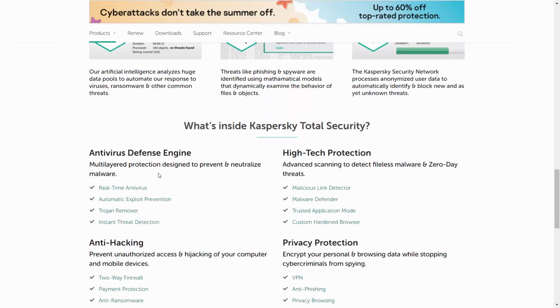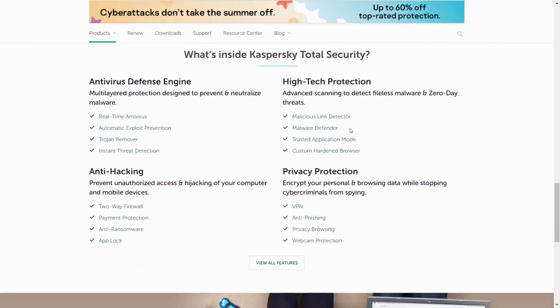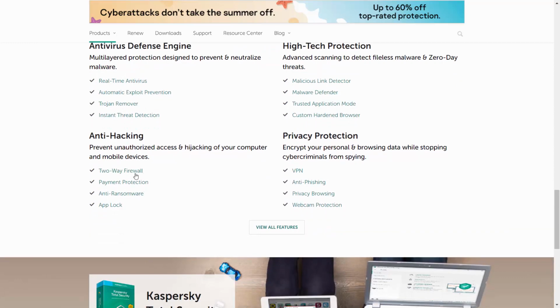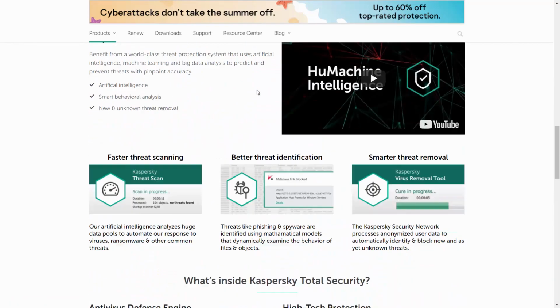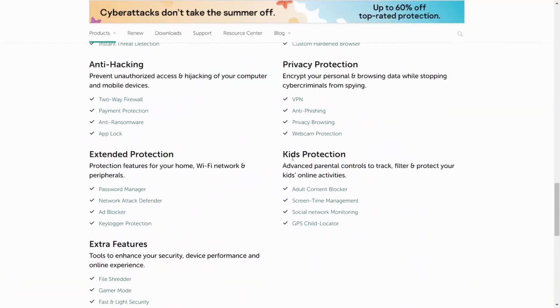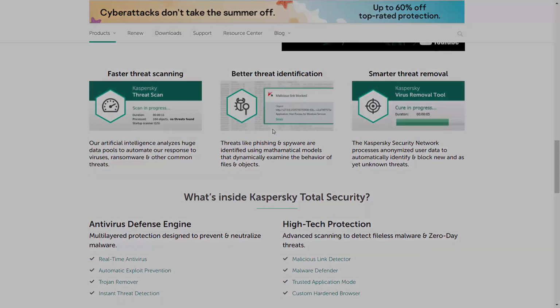It's the real-time antivirus, automatic exploit prevention, Trojan remover, instant threat detection, malicious link detector, malware defender, VPN, anti-phishing, payment protection, two-way firewall, anti-ransomware, and a lot more features. So I suggest you visit this page and check all the features to see if there is something that you need but it's not present here. So maybe Kaspersky Total Security is not for you.